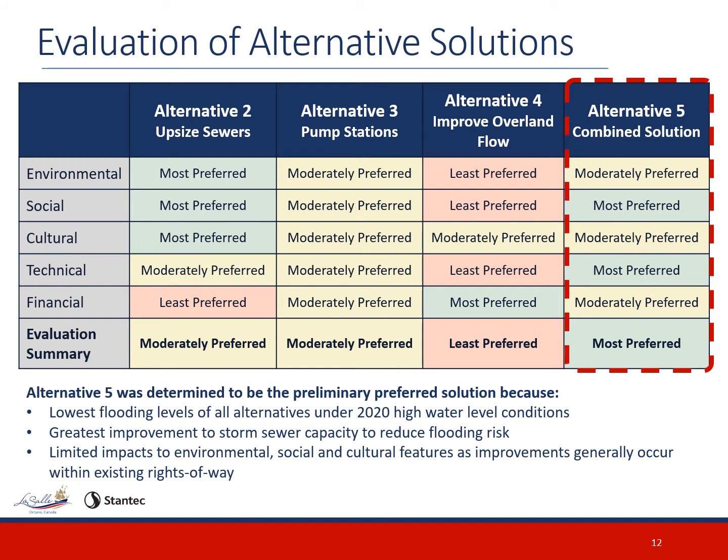The alternatives were assessed against the evaluation criteria to determine the most preferred solution. As presented, Alternative 5 was determined to be the preferred solution because it had the lowest flooding levels of all alternatives under 2020 high water level conditions. It has the greatest improvement to storm sewer capacity to reduce flooding risk. And there are limited impacts to environmental, social, and cultural features as improvements generally occur within the existing rights of way.